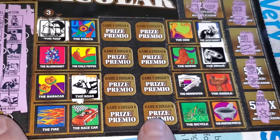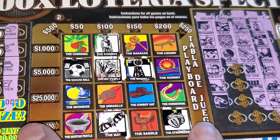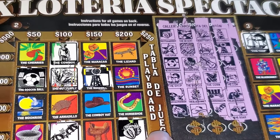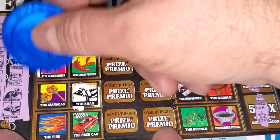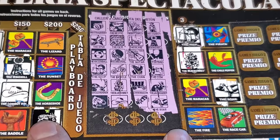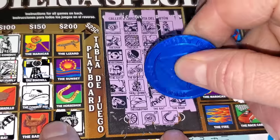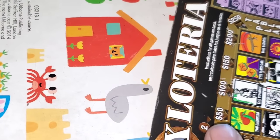Desert gem, cardinal. Bicycle, bluebonnet, hat. And come on, armadillo. Wheel, spear, horseshoe. Well, horseshoe, not enough. Wheel, spear, horseshoe, no. Looks like another big fat loser.